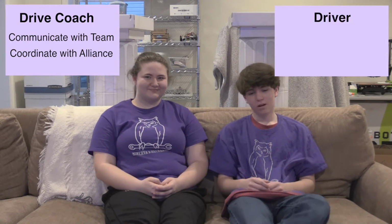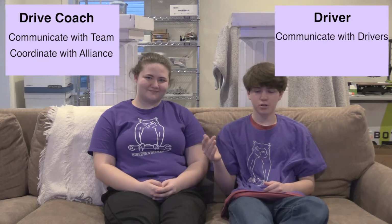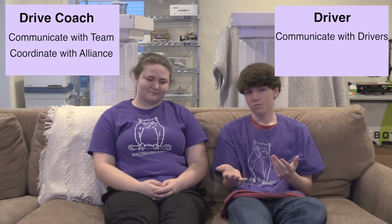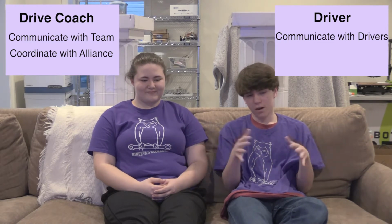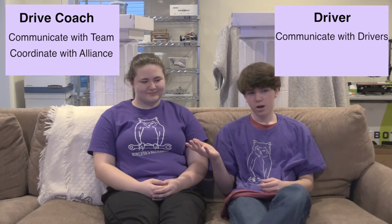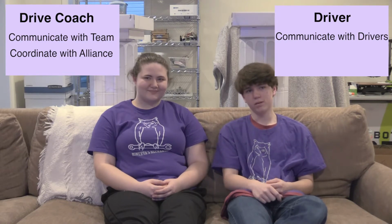As a driver, it's my job to communicate with the other drivers to make sure we're able to make the robot do what we want it to do. Since the controls of the robot are divided in half, I control the movement of the robot, and then our other driver controls the mechanisms, like the mineral arm and intake.